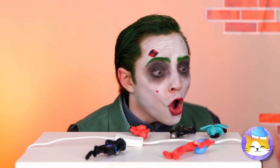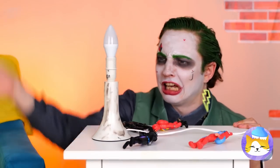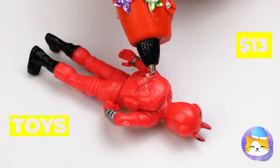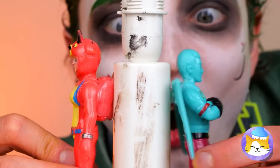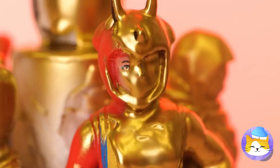But a new toy doesn't mean we should ignore our old ones. After all, we can use them in our next craft. Just add hot glue to their backs and add to a light. Add as much as you can and add some paint. We've got a bunch of golden boys now.